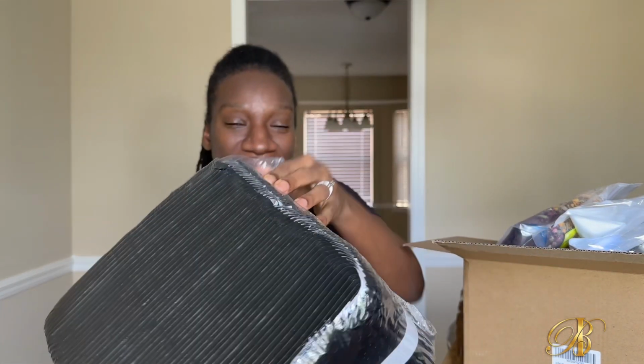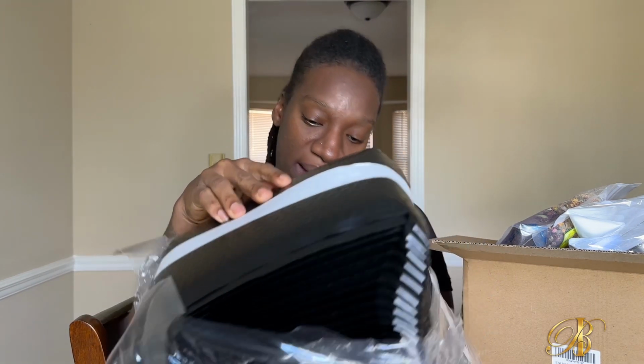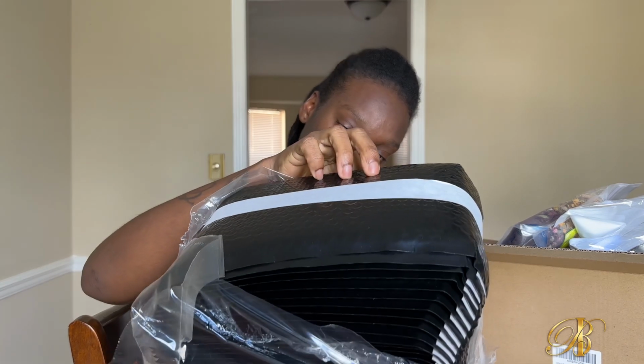So this right here is my poly mailers that I have. I haven't opened them yet, so I'm gonna open them with you guys. And this is it. These are the poly mailers. I'm not sure how much it has in there, but oh, it's a pack of 50, okay. I got it from Amazon, it wasn't that much. So this is how it looks. These are the smaller ones.